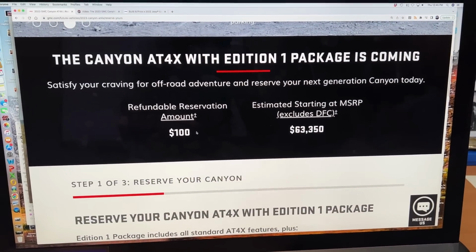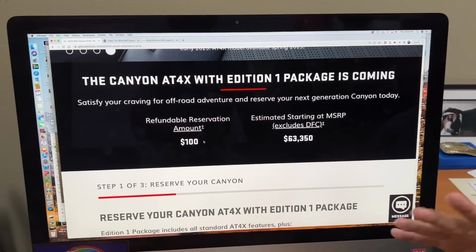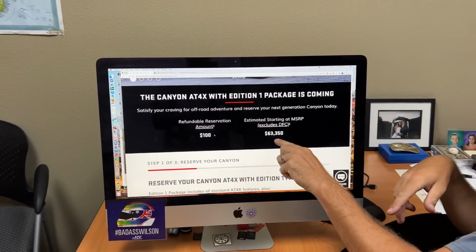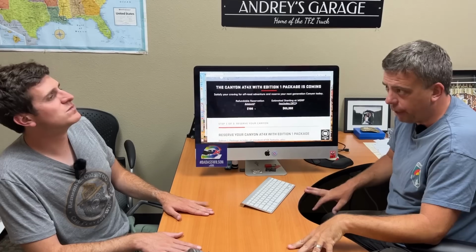$63,350 before destination charges. So destination charges are around what, $1,500 to about $1,700. So this is pushing 65. It's a lot of money for a mid-sized truck. Now, we only know the pricing on the Edition 1 AT4X. We don't have exact pricing on the other versions of the Canyon.